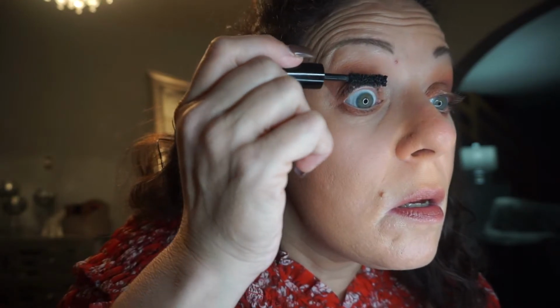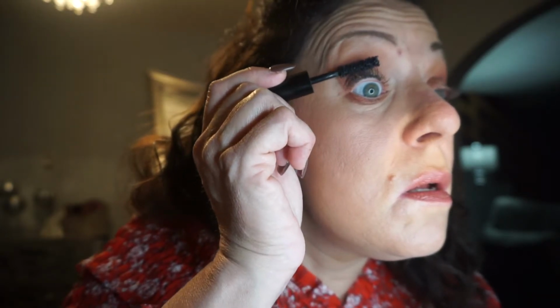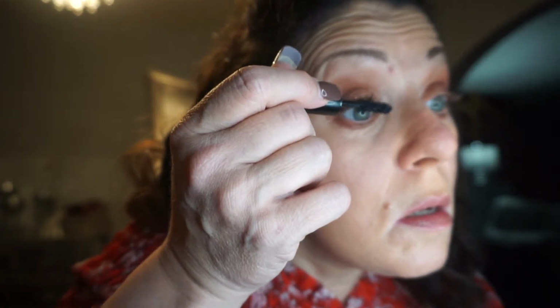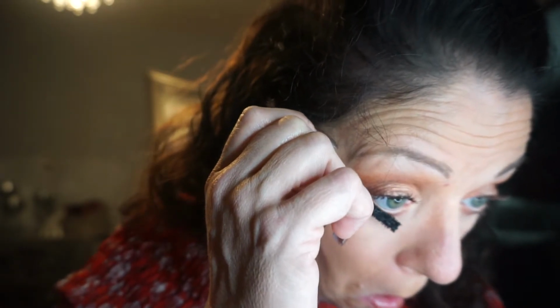This is the Marc Jacobs mascara. I have a couple of full size things of this. Really like this mascara a lot. Probably one of my favorites. It's one of those mascaras where from the time you open the bottle, it's good, to the time it starts to dry out, for some reason, for me, it doesn't change.